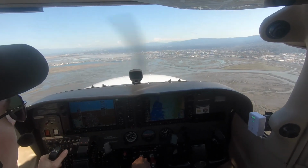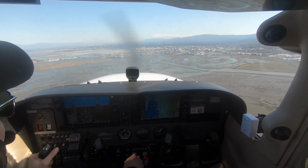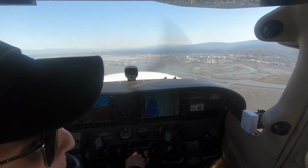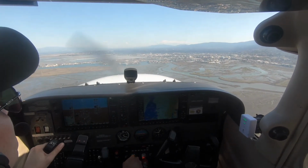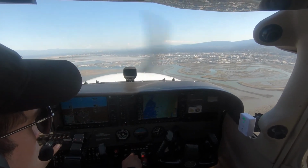Well, somehow my pattern power today is less than 1900 RPM. He'll call our base, meaning that there is some traffic.